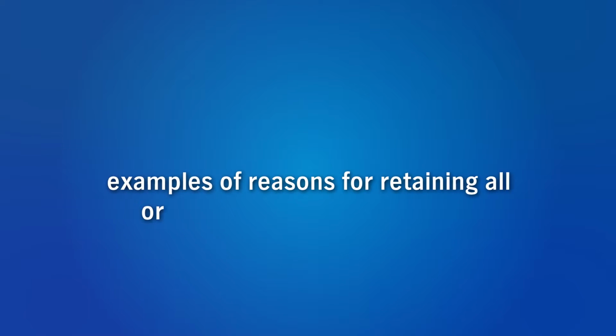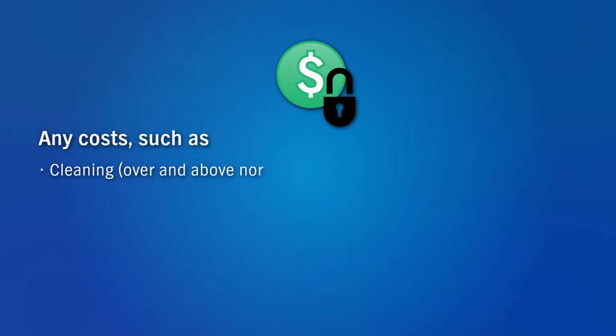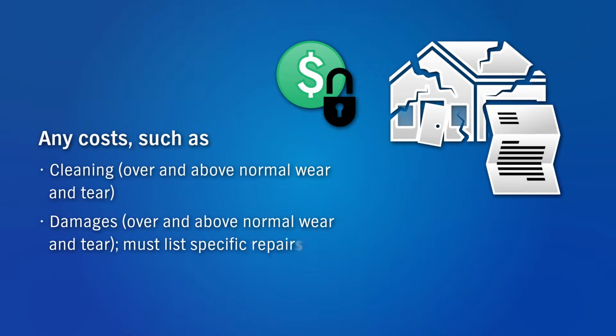The following are examples of reasons for retaining all or part of the security deposit: any costs such as cleaning over and above normal wear and tear, damages to the premises over and above normal wear and tear, a list of specific repairs, and loss of revenue due to improper notice to vacate.